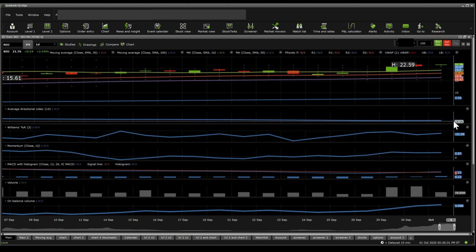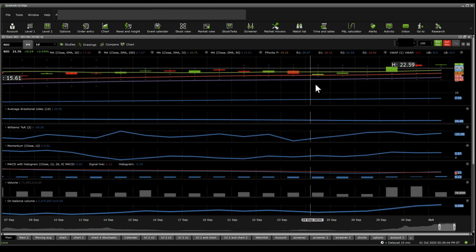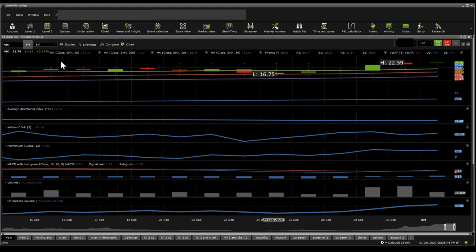Moving averages look extremely bullish, except that the trading action zone is quite tiny. So if it does dip below $18, it breaks right through the trading action zone and a reversal won't be seen. But as you get to see, within the trading action zone between the 10 SMA and the 30 EMA, it sees bounces here and there.